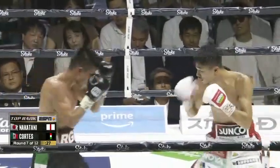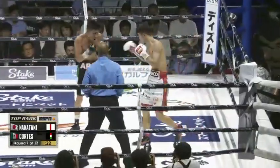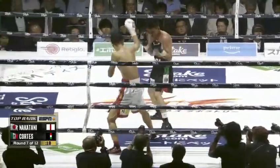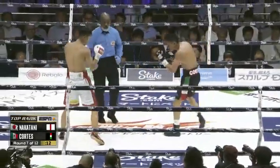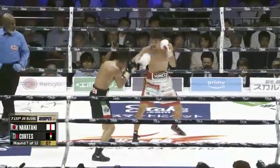And now, if you notice, Nakatani's using the majority of the ring, whereas in the first 2, 3 rounds he basically kept Cortes in the center of the ring. But now Cortes is pushing him back towards the ropes where he wants him. He just can't afford to smother himself. Continue using range and being smart at the same time.